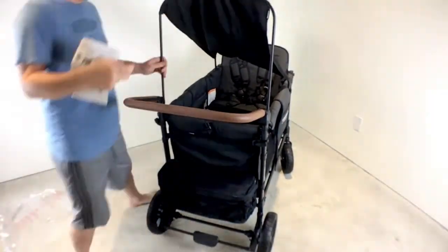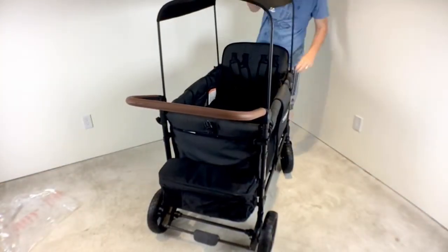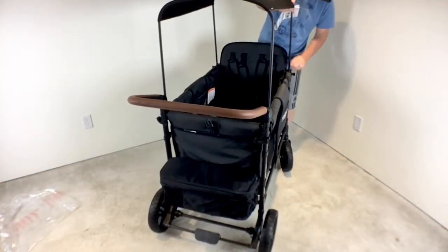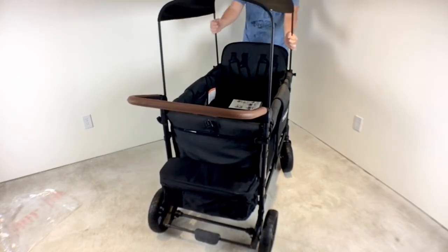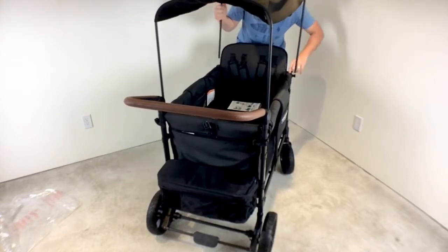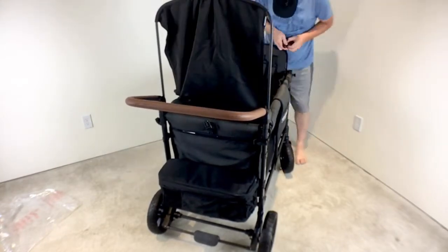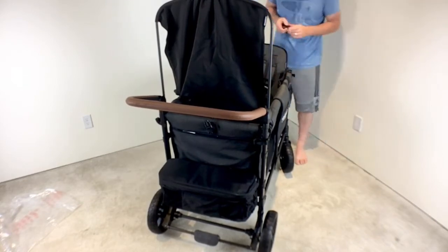So this thing is like a Cadillac as far as strollers go. It even has a nice little storage pouch in the back, which is always going to come in handy. One thing about the UPPAbaby stroller, well, most strollers in fact, you have that little compartment underneath it where you toss backpacks or whatever else. So that's kind of the solution this thing has, because you're giving up all that space by having the shopping cart style.